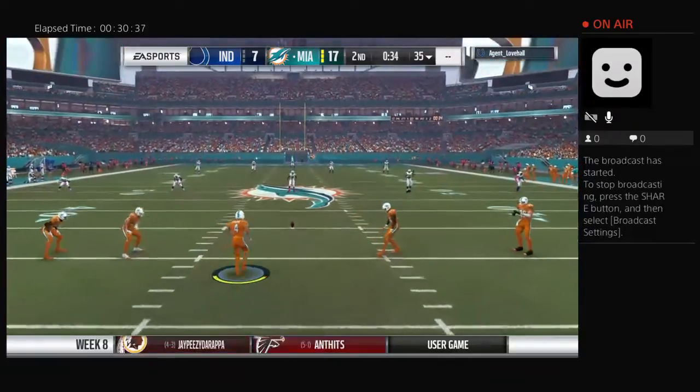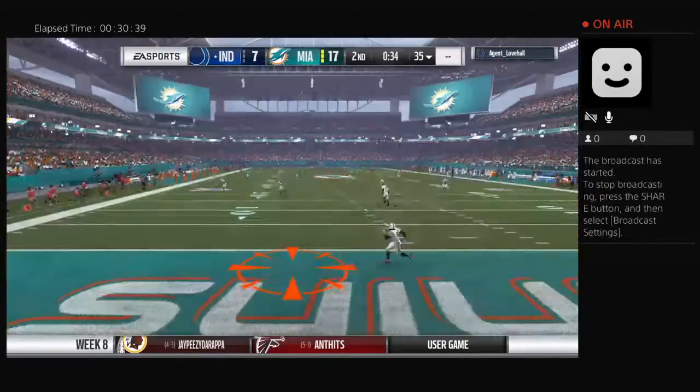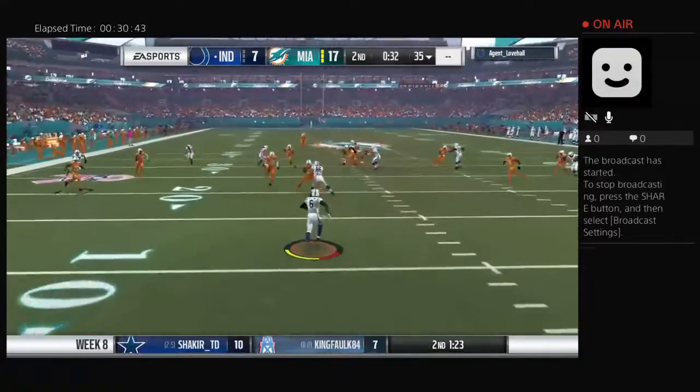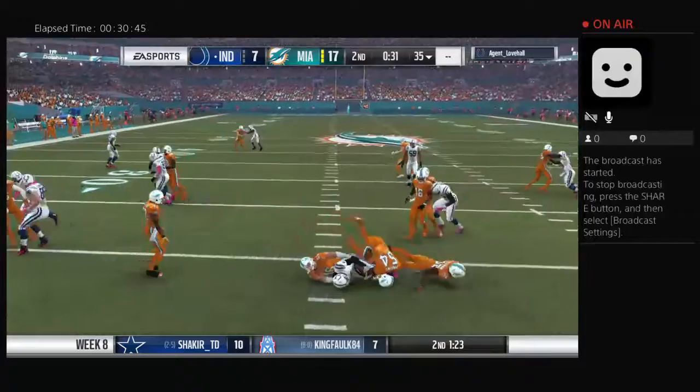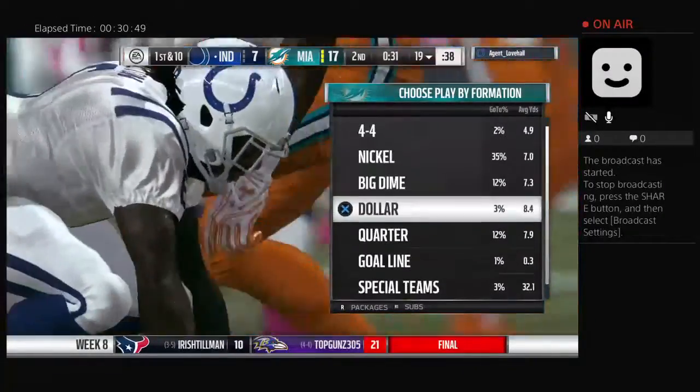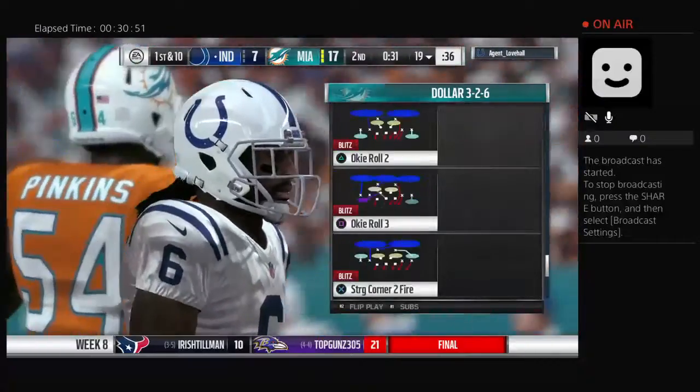Set now to kick this one away, and off it goes. This is fielded at the goal line. And he'll take it back to about the 19-yard line. Here comes the Colts offense now as they make their way onto the field.